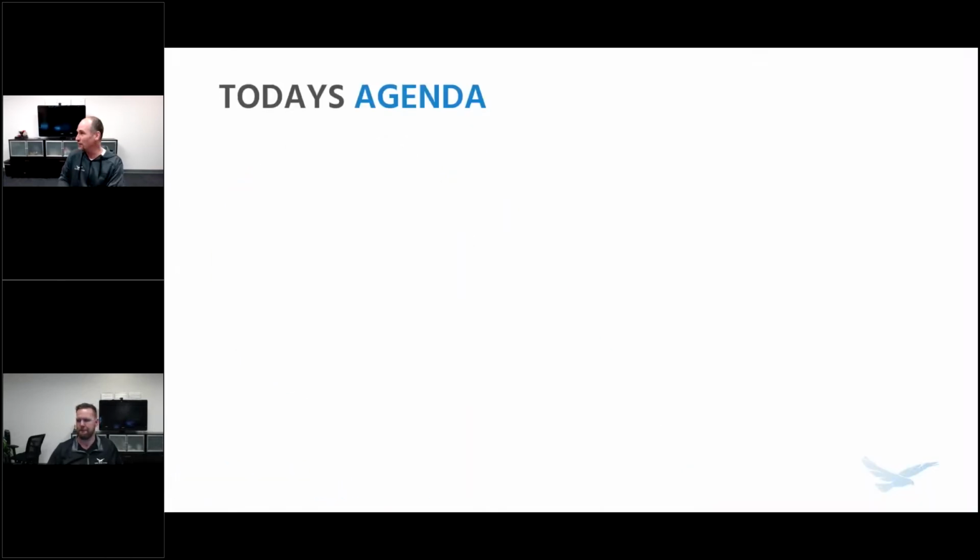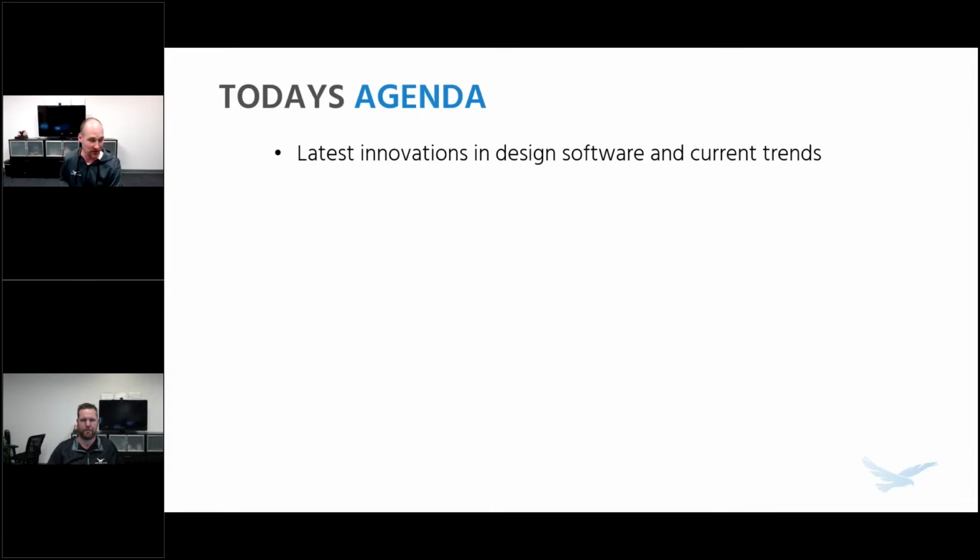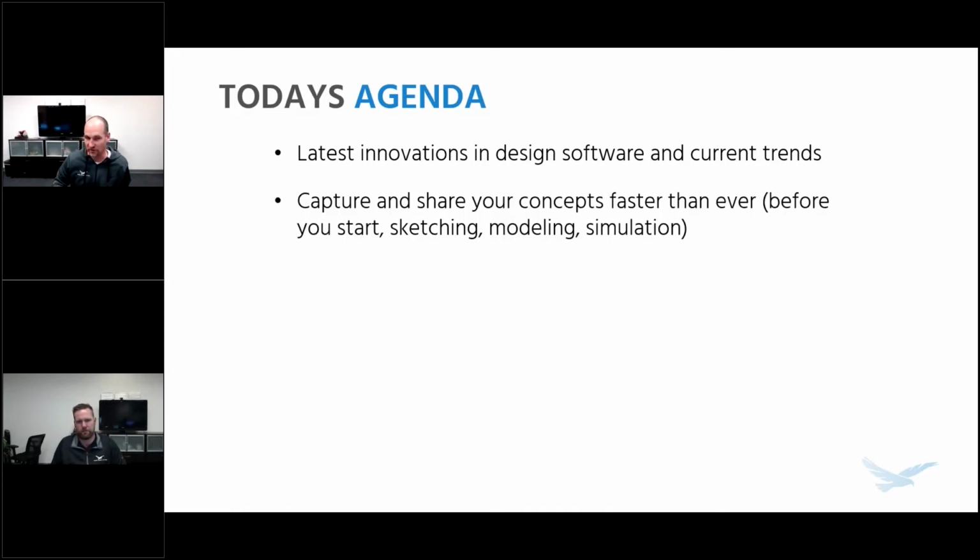So here's what we've planned for today, but we're certainly willing to course correct or change directions. But we wanted to share some of the latest innovations that we've seen in design software and the current trends. Yeah, and with that, how that plays into your process, how you can capture and create concepts very quickly initially to make sure that you're on the right path, when you do get into the more detailed modeling stages.